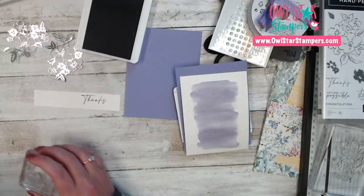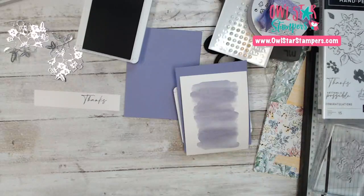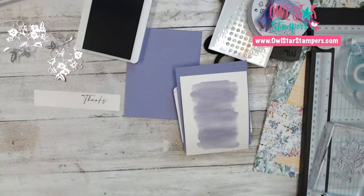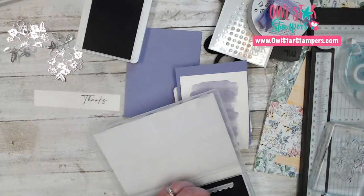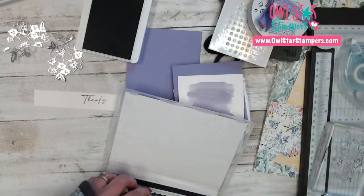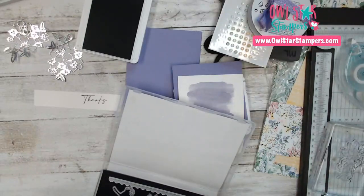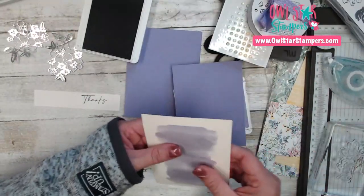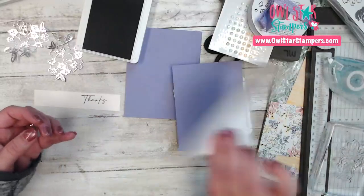Okay, there's that, and my cleaner just fell on the ground, so I'm going to have to grab that. Oh, there's another one. I got it. Okay, so now we're going to see if our paper is dry. It's still a little bit too wet.